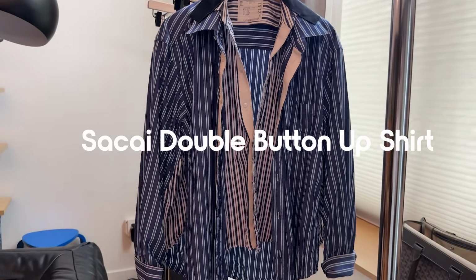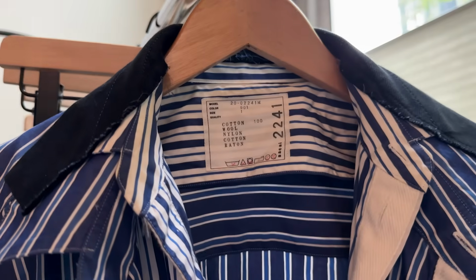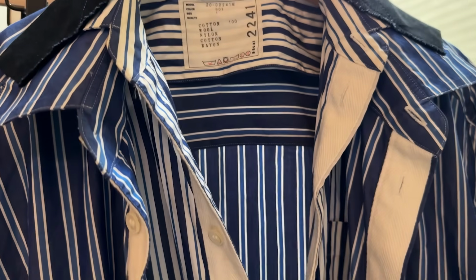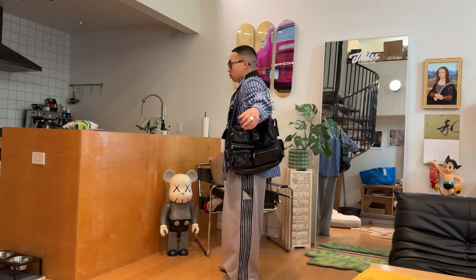But these two clothing pieces changed my mind about it. The first one is this Sacai double button-up shirt. And honestly, I never saw a shirt like this. Having a double button-up is insane. I know you can wear two button-ups and create your own thing, but having it already there for you and having different cuts and different fit to it, I thought it was cool. And it's a great color combo. You got the darker blue hues and you have the lighter blues as well, so it goes well together easily.